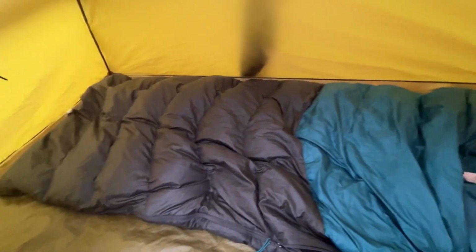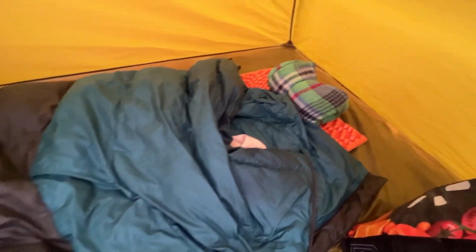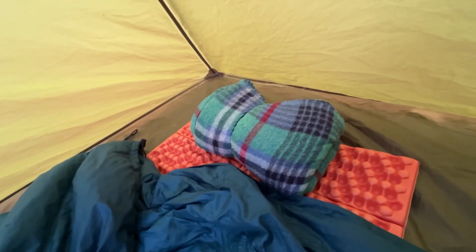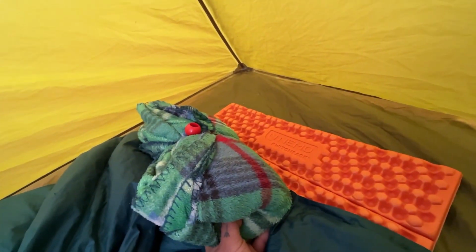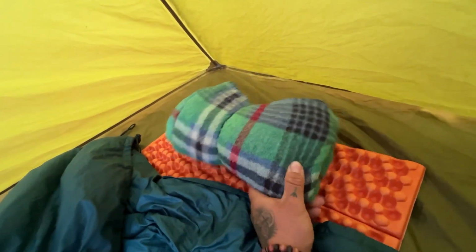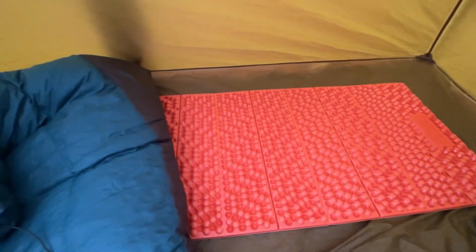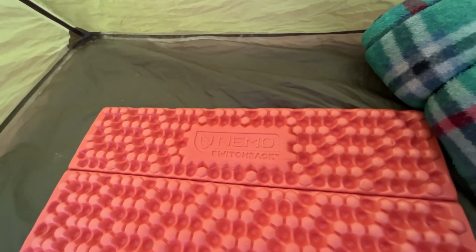It is the Kelty Galactic 30, I think it's what it's called. My pillow right now, when it's not too cold, because I found this to be the most comfortable option, is this throw blanket that I keep wrapped up and bungeed to hold its shape. And then my sleeping pad, I just picked this up, is the Nemo Switchback. You can see the name right there.